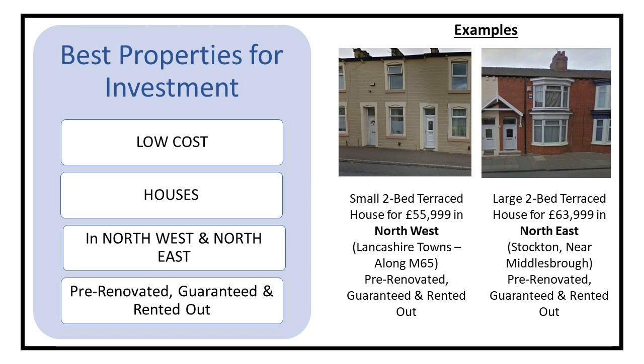So in summary, the best investment properties are low cost, terraced houses located in the north and are those that are pre-renovated, guaranteed and already rented out. A good example is this small 2-bed house in Lancashire in the northwest under 56,000, or this large 2-bed terraced house for 64,000 located in the northeast town of Stockton near Middlesbrough. Both of these are renovated, guaranteed and rented out and are very good examples of the best properties for investment in the UK.